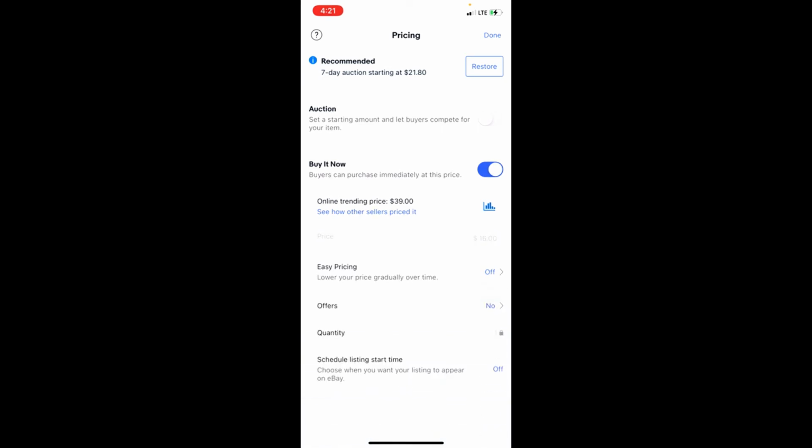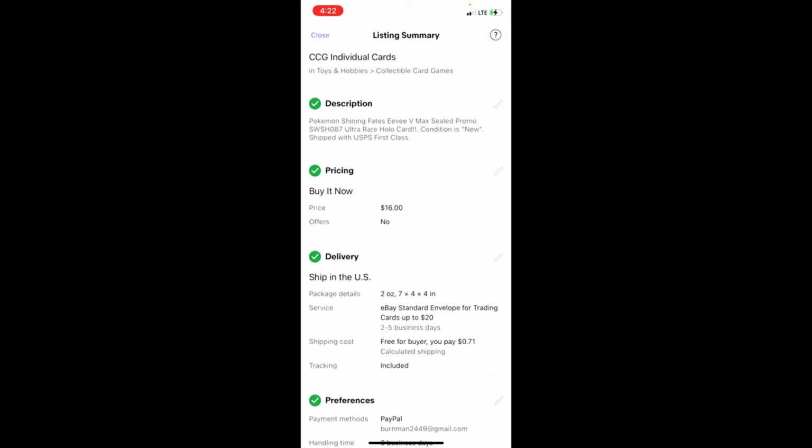There's really no right or wrong way to do that. That's the pricing that I decided on. Again, you just have to determine that based on how others' items are selling, how quick you want your item to sell, etc. So we're good here. We only have one quantity. We're not going to schedule anything with it. We're just going to get it listed immediately.